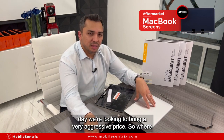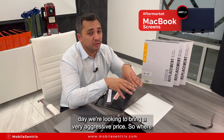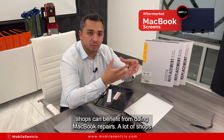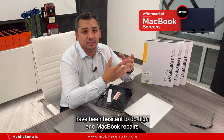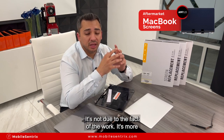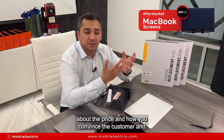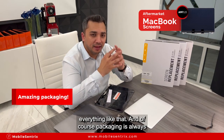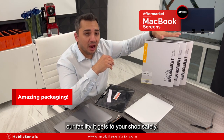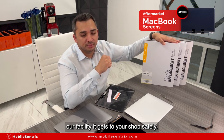But at the end of the day, we're looking to bring a very aggressive price, so shops can benefit from doing MacBook repairs. A lot of shops have been hesitant to do high-end MacBook repairs. It's not due to the work. It's more about the price and how you convince the customer and everything like that. And of course, packaging is always great. We're always looking to make sure that when it leaves our facility, it gets to your shop safely.